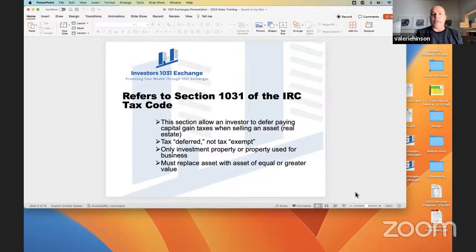But what I'm going to show you by the end of this is that ultimately they're never going to pay the taxes. It's only for investment property and property used in a business. I think that's the biggest one. You're going to get people that have these huge gains on their real estate. They want to sell them, but they don't want to pay the tax. Then they get on the phone with me. We start talking, and then we find out that it's their primary residence, which doesn't qualify for this. So this is only for investment property.